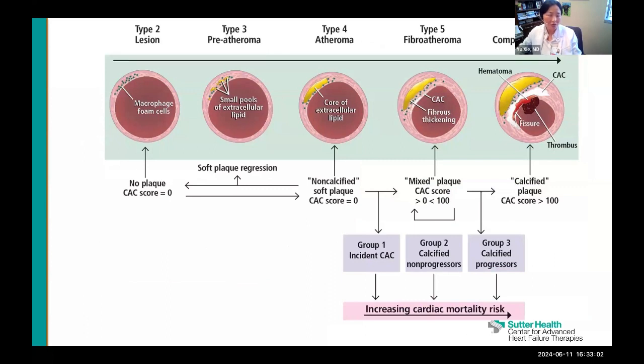This is to show you what the cross-section of a coronary artery looks like. So this is those 4 millimeter in diameter small arteries that live on the surface of the heart that send blood flow to the heart. On the left is someone who essentially has a normal artery and normal lumen, meaning the space inside, but the wall is starting to have very slight macrophage or immune cells that show up, and the person has no calcium. So this would not show up as abnormal on a calcium scan.